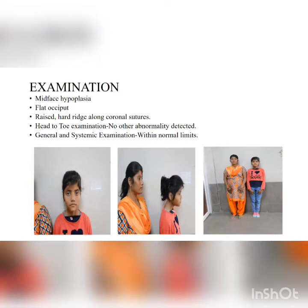On examination, we couldn't find much in the child, but she had typical mid-face hypoplasia, a flat occiput, and a raised hard ridge along the coronal sutures. On head-to-toe examination, no other abnormality was there, while general and systemic examination were within normal limits. We also found the mother had a little bit of mid-face hypoplasia. Otherwise, she did not have any other complaint.